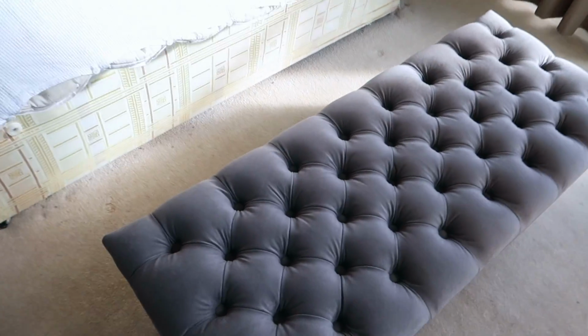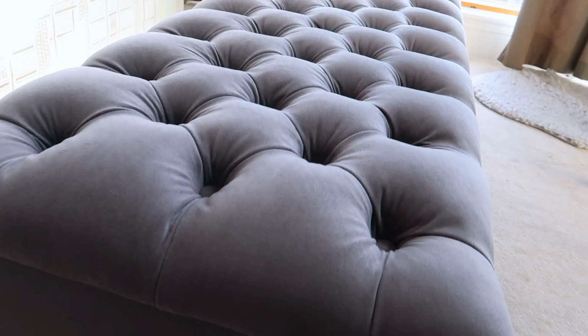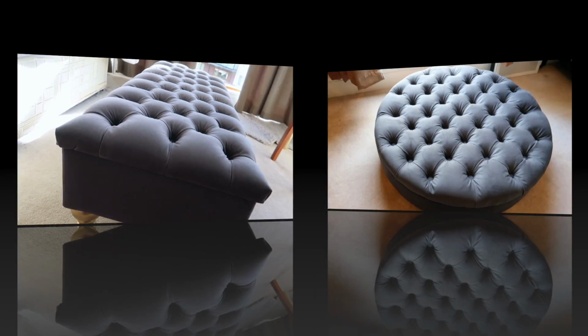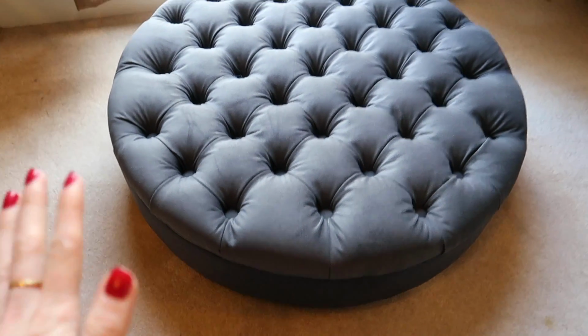I just really wanted to give you guys a proper look at it and a really up close look at the fabric, and I am just so impressed with this. But yeah, let me know what you guys think. I think I did a very good job. So this is the second piece of furniture that I ordered from the seller on eBay, and it's amazing.